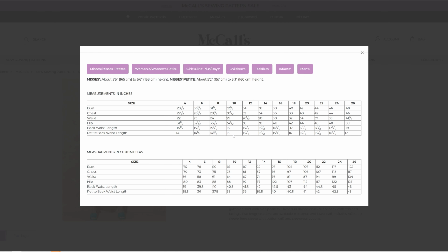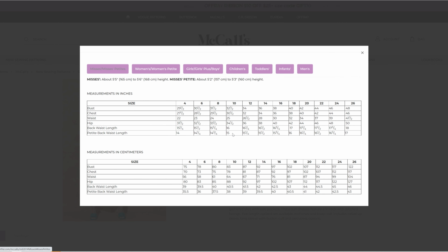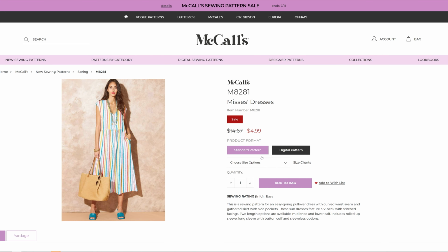And let's take a look at the size chart real quick. They don't have the sizing on here for that, so I can't really tell you the sizing other than extra small through 2XL for this. Let me turn my cell phone off.